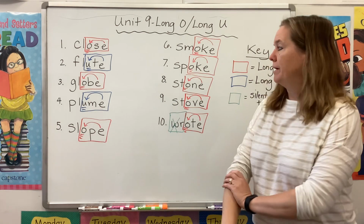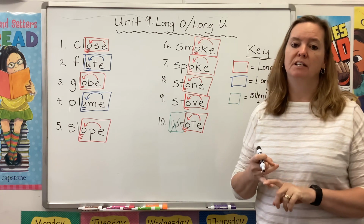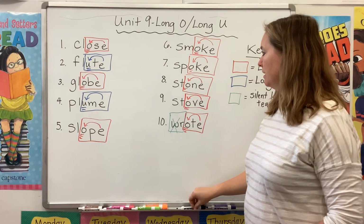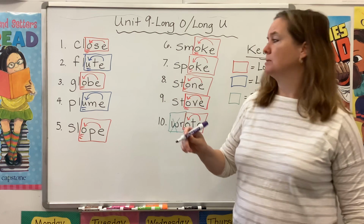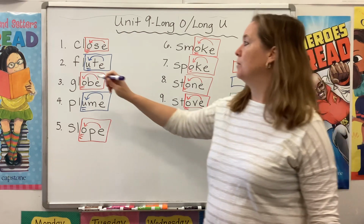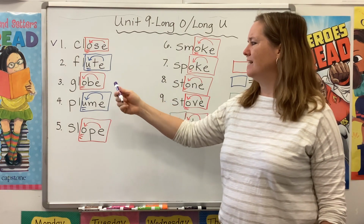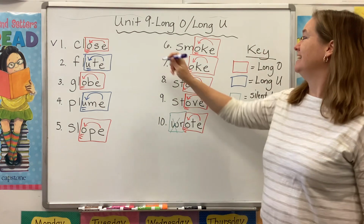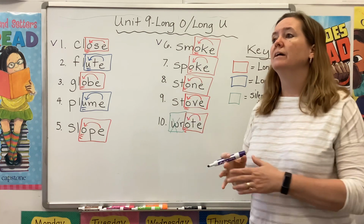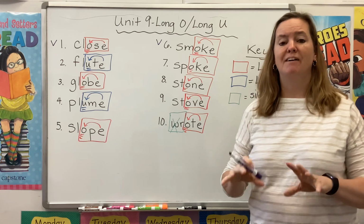Okay, now for the past few weeks, we've also been talking about verbs. Remember, verbs are action words, things a person can do, things an animal can do, things a vehicle can do, right? Those are verbs. So I want to choose another color, and I want to go through and find some verbs. Now, our first word is close, right? Like you close the door, you close the window. That's a verb, right? That's something you do.